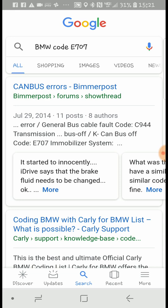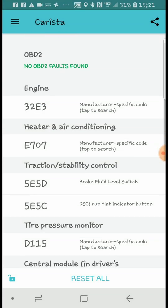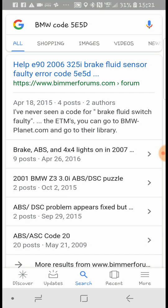And I will be doing another review. I'll show a couple more apps where you can use the Carista device that's kind of cheap and then use it on some other tools, but I'll put that in a whole other video.